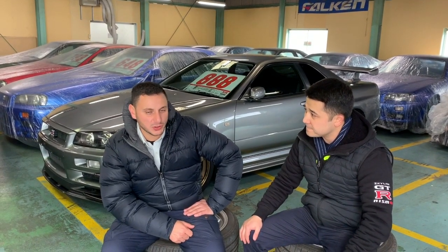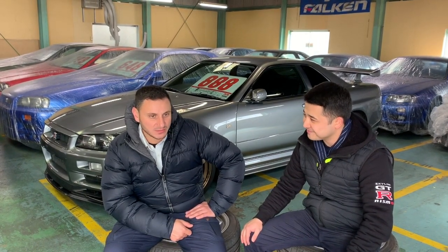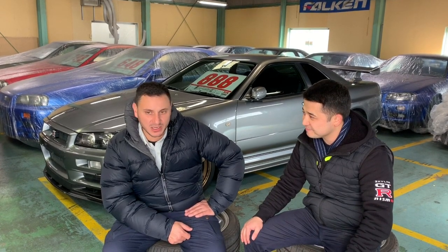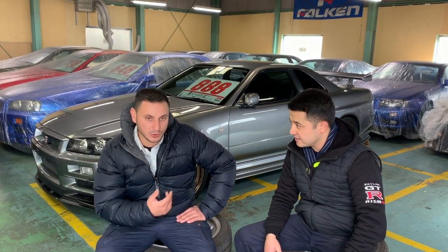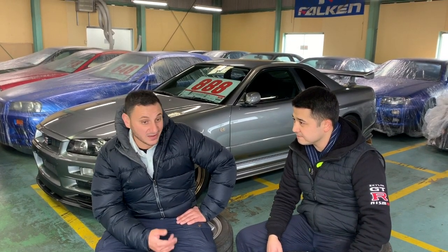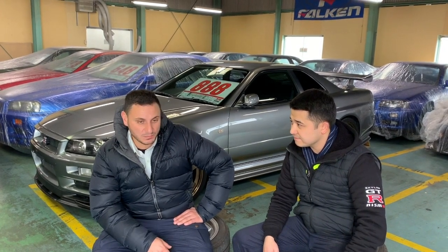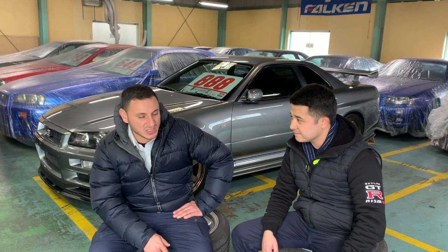Obviously, you're going to be careful who you're dealing with in Japan. Garage Defender has the reputation here, so you wouldn't worry about your money going missing or anything like that. It's pretty straightforward. You pay the deposit, you get an invoice, you pay the balance, you get an invoice. They will book in a shipment, and they send you a document, and you go from there. Obviously, you can request whatever you want. If you want pictures of the engine bay, you can do that. If you need pictures of underneath the car, the boot, the interior, they can provide that. So it's black and white, and what you see is what you get.